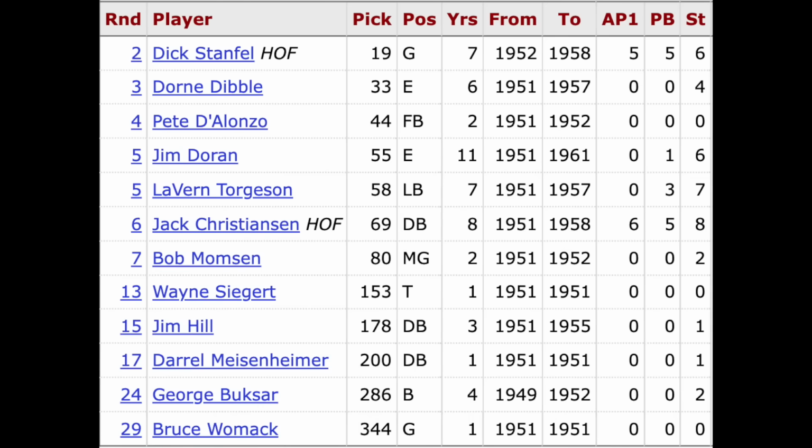Dick Stanfel, an offensive lineman, made 5 first-team All-Pros and is in the Hall of Fame. Dorne Dibble, that's a fucking 1950s name if I ever heard one, was a respectable starter. Jim Doran, another end, was a Pro Bowler and a longtime starter. Laverne Torgeson was a 3-time Pro Bowler and a longtime starter. But the crown jewel of the draft was Jack Christiansen, a defensive back, a 6-time first-team All-Pro, Hall of Famer.